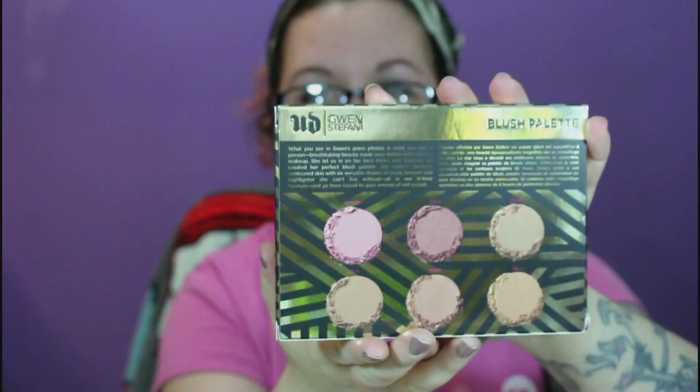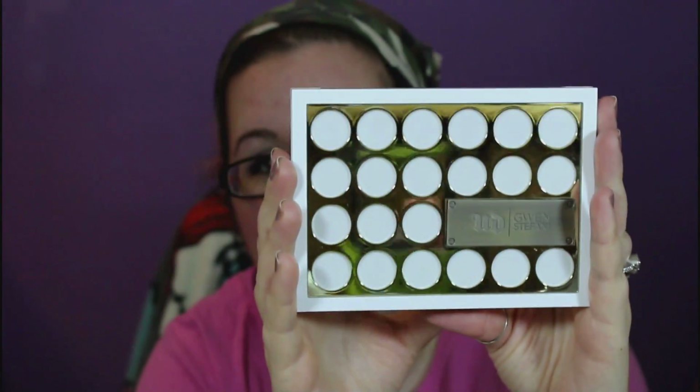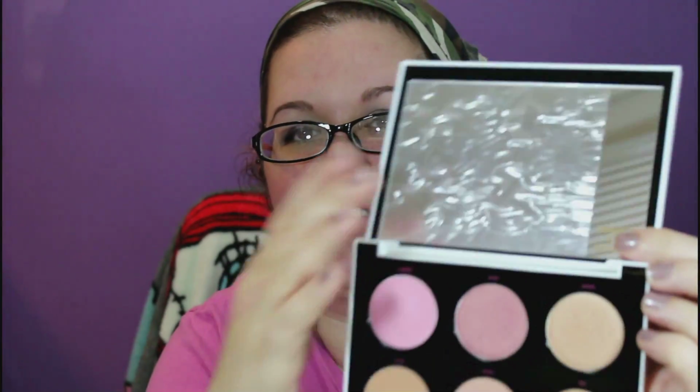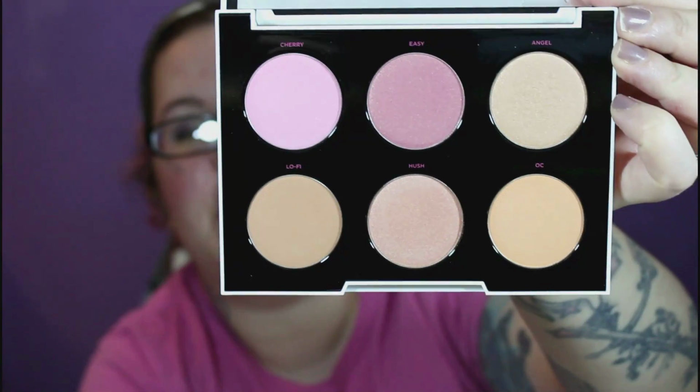The blush palette packaging looks like this. The black and gold box shows the colors on the back. It's very reflective, so you probably can't see much. And then it's kind of the opposite of the eyeshadow palette. It's all white instead of black. Really pretty packaging. Again, I liked the packaging on the eyeshadow palette. It is magnetic. It's pretty much the same exact packaging, just a blush palette instead of eyeshadow. I still have my plastic on here. It says Magic in the makeup just like the other mirror does. And you get 6 blushes and highlighters.